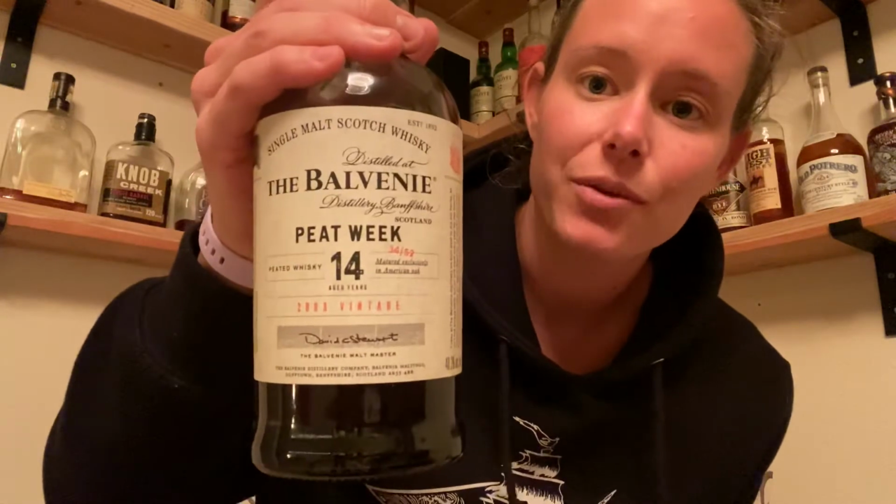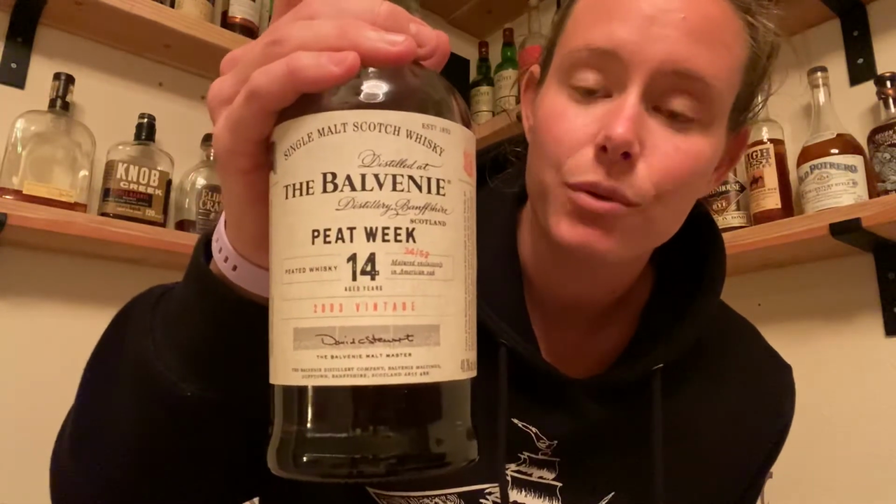What we're going to be trying today is a Speyside scotch that is peaty. I thought we'd move into that since yesterday we had an Isla scotch that was not peaty. So we are going to try the Balvenie Peat 2003 edition, 14 years old.